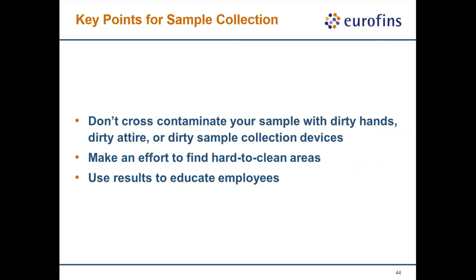Make sure that the individuals collecting these samples are not contacting those samples with dirty hands or attire, and you're getting false positives because of a sloppy collection. And make sure you've got a search and destroy mission mindset. You want to make an effort to find areas that are difficult to clean. And use these data results to educate your employees. Bring these data to life and use them to improve your processes.